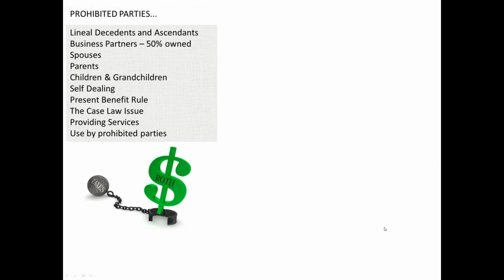So let's talk a little bit about the prohibited parties involved. As Karin mentioned, she talked about the lineal descendants, the parents, the grandchildren, and the children, and things of that nature. You also have your spouses or business owners. You can have business partners that are less than 50% owned, but it's a very, very thin line, and there are some specific rules involved when you have other business partners, like doing other outside business with them.